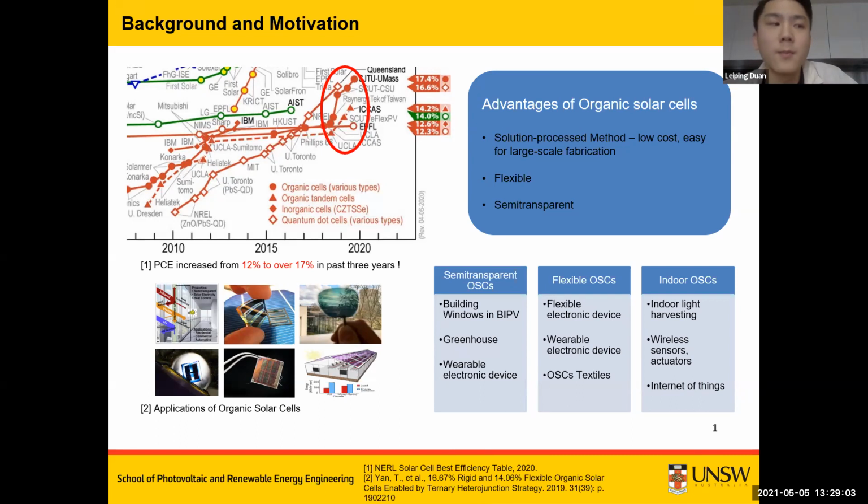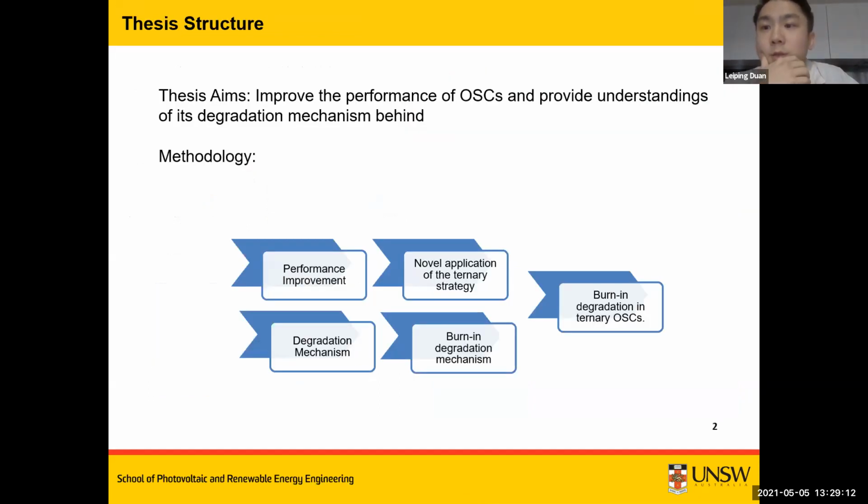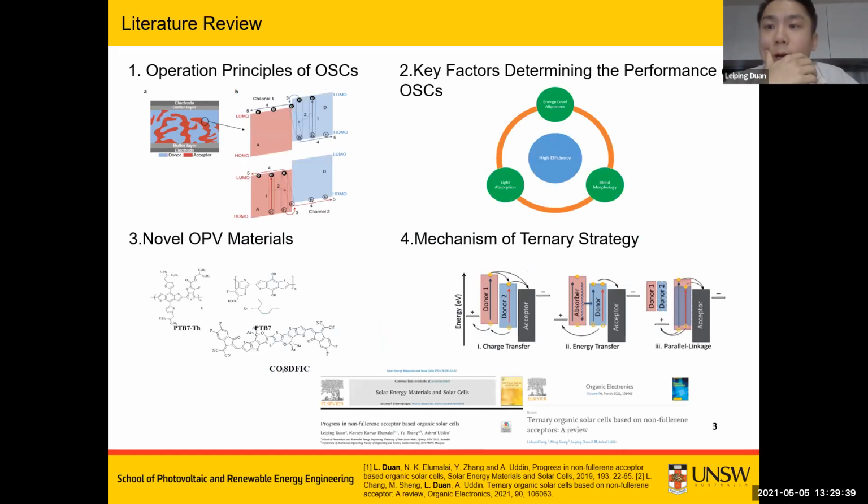I think the key for this kind of device is firstly the performance and secondly the stability. So my work during the PhD mainly focused on trying to improve the performance of organic solar cells, and on providing some understanding of how they degrade and how to suppress the degradation of this kind of device. My work focuses on these two directions, and I will also combine them to do a combined case study. First of all, I want to recall some background of the organic solar cell.